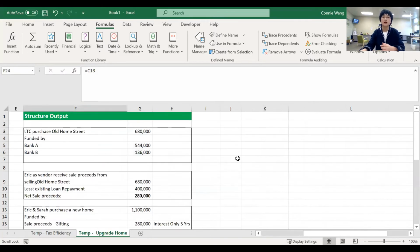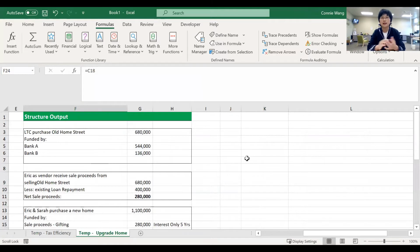So in the end, the clients came back to us and said, I've got the advice. My accountant asked me to sell the current property, the rental property, into an LTC company. And then we sell that property at the market value of 680K. Okay, so then we use the sale proceeds to buy the home.